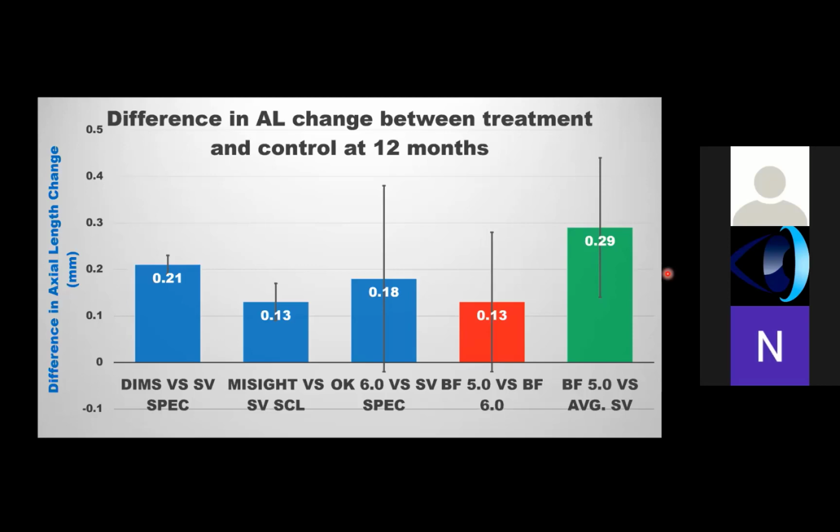If you took the results from the B-free 5.0 millimeter group and compared that to a so-called average control group, that's what gives you this bar on the right. If you compare the progression rates of the 5.0 to those of an average control group of 0.33 millimeters in a single vision product, you get a fair bit better effect than you do in some of the other treatments.